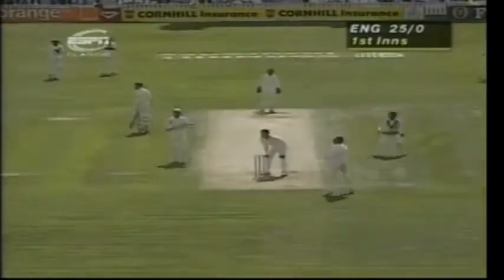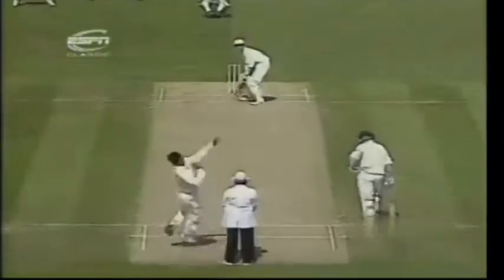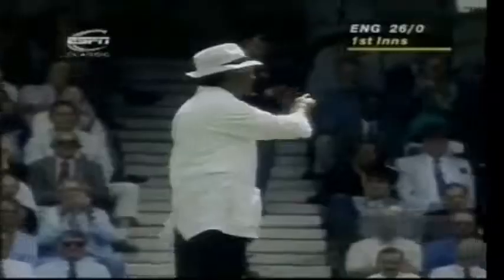Good shot. Waqar Yunus just trying the fuller length ball, but Alec Stewart was a match for that one. That's been the first handsome crack of the bat in the half hour's play. Nice firm shot from Alec Stewart. Three runs across this lush Oval outfield. Nicely timed. That's away through mid-wicket. And despite the lushness, that's four runs.